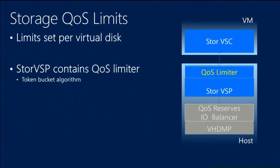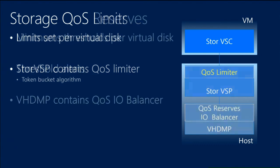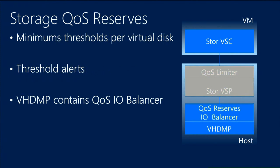So how does it work? If you refer back to the block diagram that I had shown, QoS is actually being implemented in two different blocks. The QoS limits are being implemented at the storage VSP level. This is above the VHDMP, before the parsing. So we implement our QoS limits there. The throttling of the IO is done at the storage VSP. And the reserves actually are being implemented at the VHDMP layer.